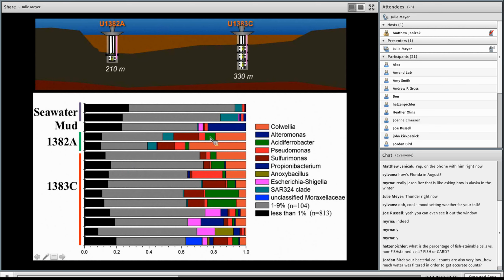We also saw the gamma proteobacteria Acidophorobacter, which only has one cultured representative of that genus, and it is an iron and sulfur oxidizer and a nitrogen fixer. So a likely autotroph, and in a basalt-hosted system, they would have access to iron, so that kind of makes sense.